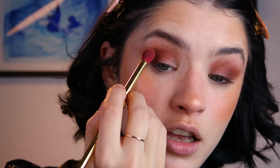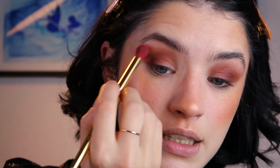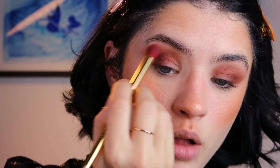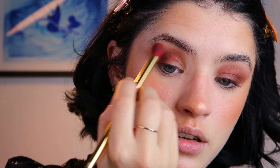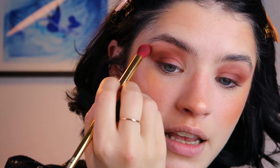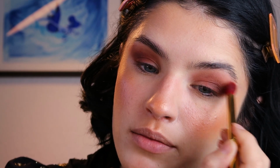Just a little bit. They're very, very pigmented. And I swirl it at the end part of my crease area, you could say. Almost on the brow bone area. And just blend everything a little bit better out with this shade. Perfect blending shade. It's not too deep, but also not too light, but very, very nice for blending out everything seamlessly.